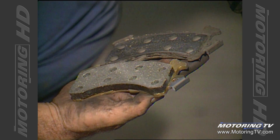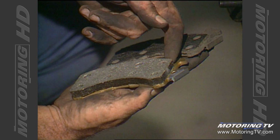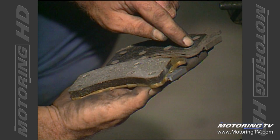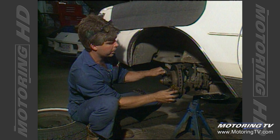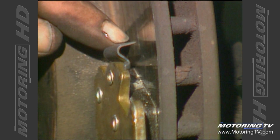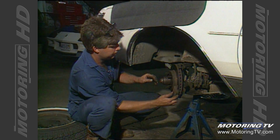Here we've got a couple of disc brake pads. A brand new one, full lining thickness here, and a worn-out brake pad. You can see that the rivets are very close to contacting the rotor. With the brand new full-thickness disc brake pad, you can see that there's a nice gap between the sensor and the rotor, and that's the service life of your pad. With the worn-out pad, the rotor will contact the reed, producing that high-pitched squealing sound.